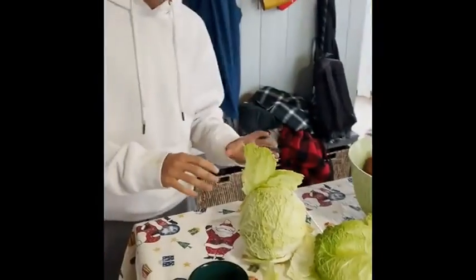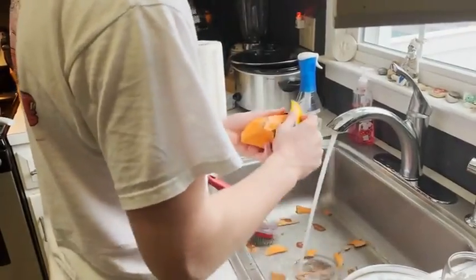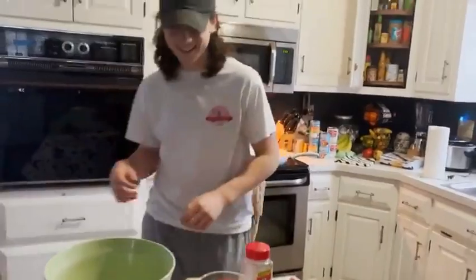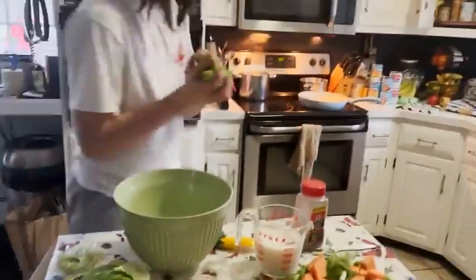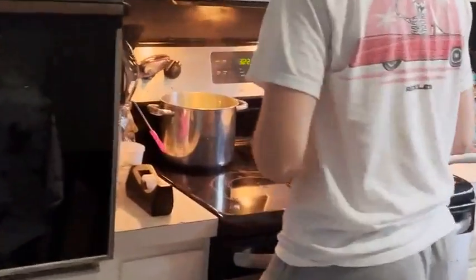It's a process right now. We're gonna put it in the sink over there, get some water in it so then we could shred it. Here's Colin Fry peeling the sweet potatoes. All right, we got Colin right here putting the potatoes in, and some of the cabbage. We got it to a nice little boil right now, as you can see, the boiling pot.